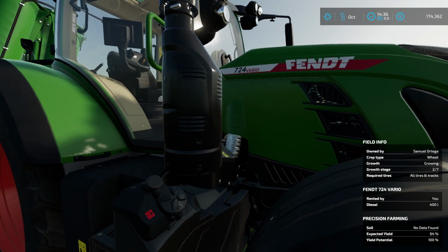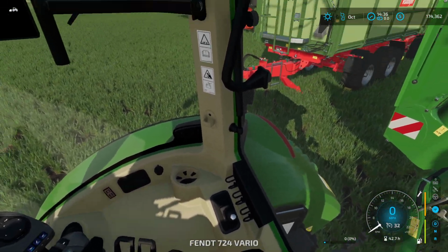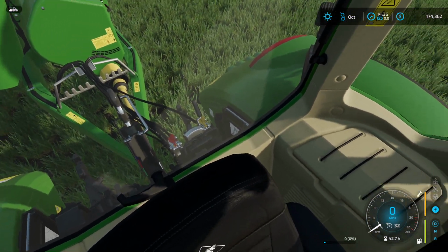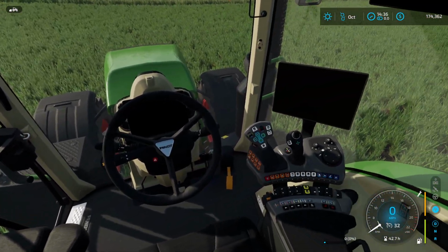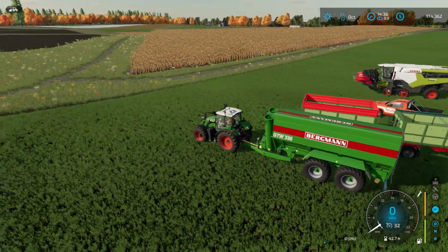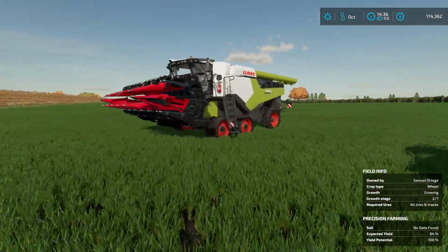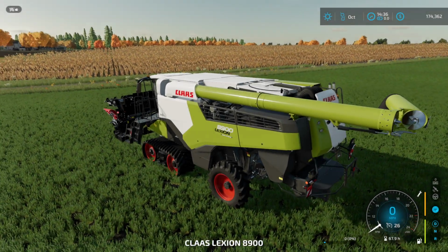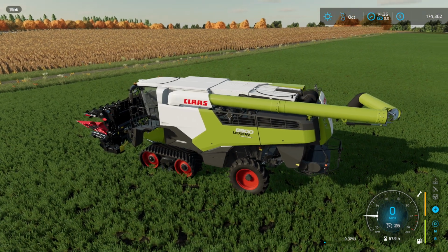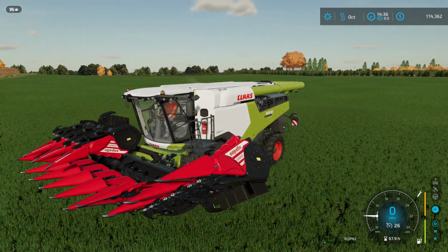And a Fendt. Let's take a look inside the Fendt. Yeah, a little bit different than what we've been running with the Kubota. And coming from an old John Deere farm in Minnesota, this is going to take some getting used to, but I think we can manage. I definitely think we can manage. But nothing to it but to do it. Let's fire up our Claas and let's get started, if I can figure out how this fancy foreign equipment works.